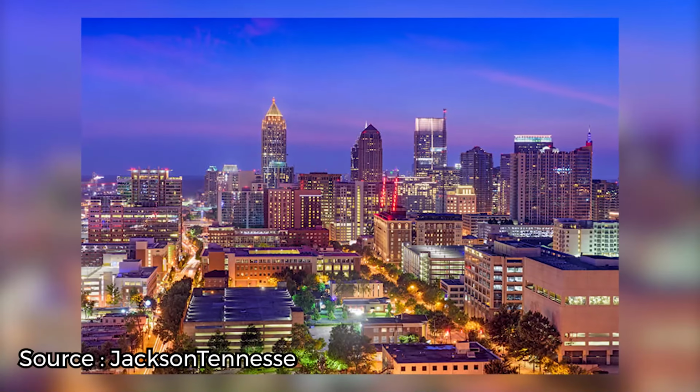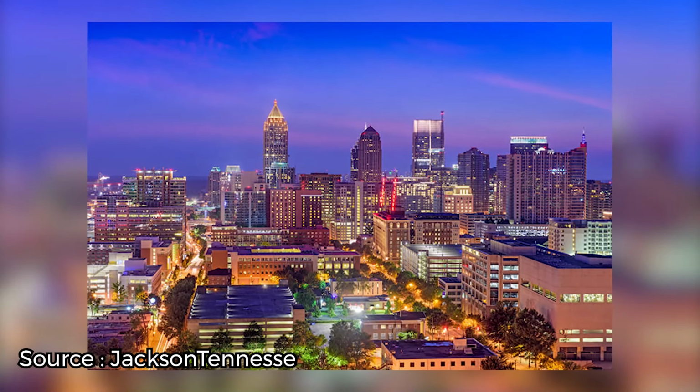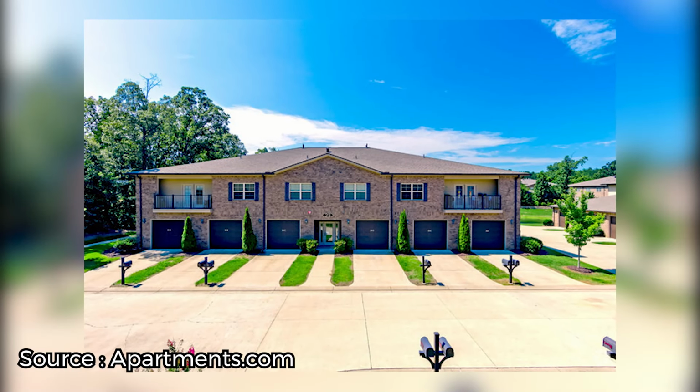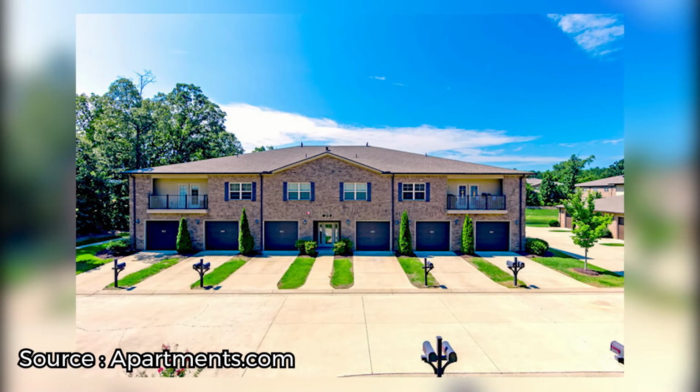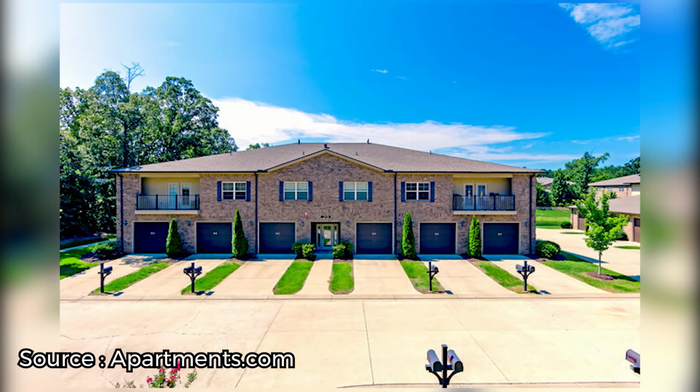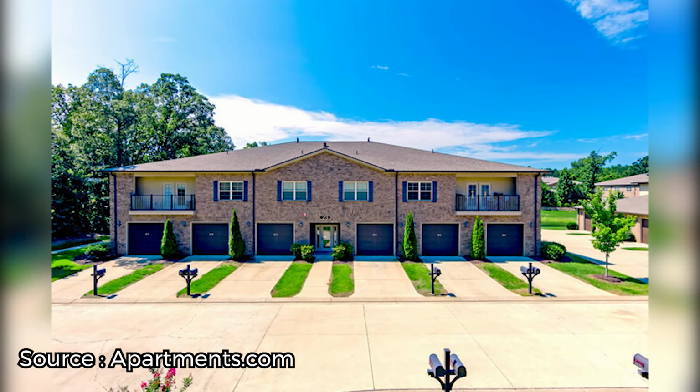The cost of living in Jackson is 15.5% to 20.9% below the national average. Housing is 40% cheaper, with home values averaging $121,000. The unemployment rate is 4.4% to 5.4%. It's a regional trade center with plenty of employment opportunities.